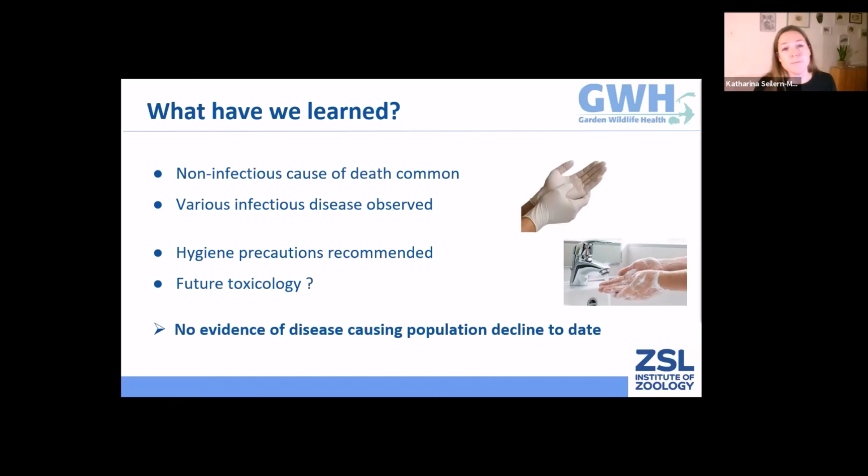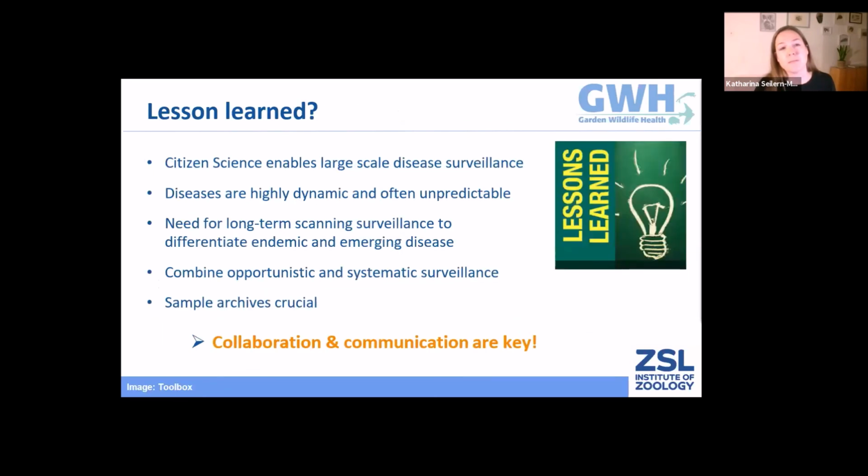To summarize, citizen science as a tool to monitor the health and diseases of garden wildlife. So we have learned that citizen science is a very powerful tool to conduct this kind of disease surveillance, and the diseases are very highly dynamic and often very unpredictable, so they require close monitoring over longer periods of time. And in order to differentiate between an endemic, meaning a well-established disease, or an emerging, so a new disease, we need to monitor over longer periods of time.